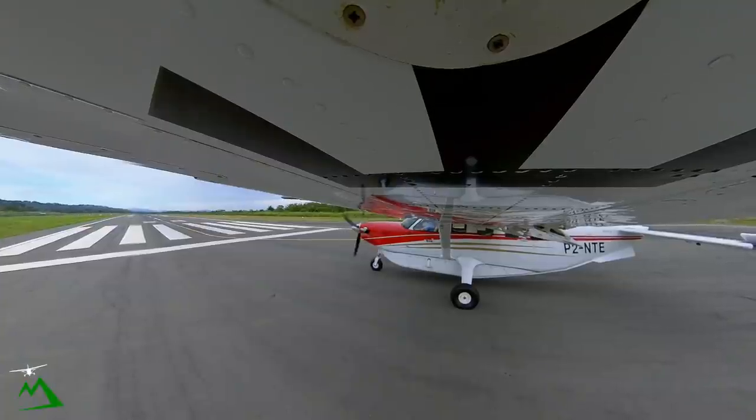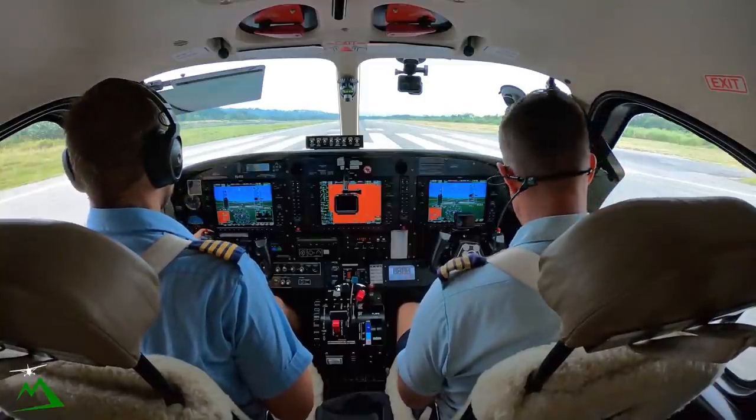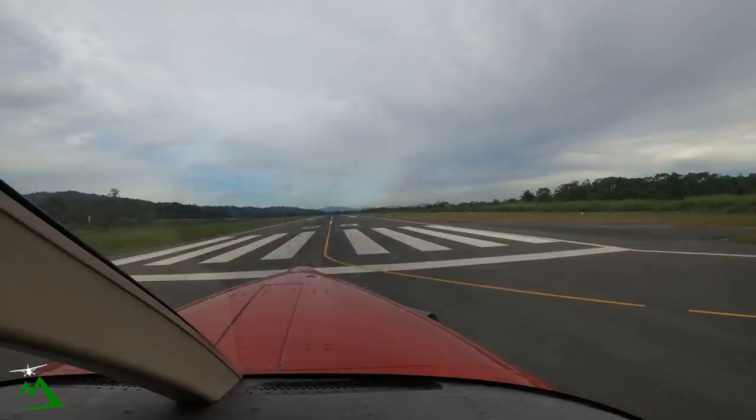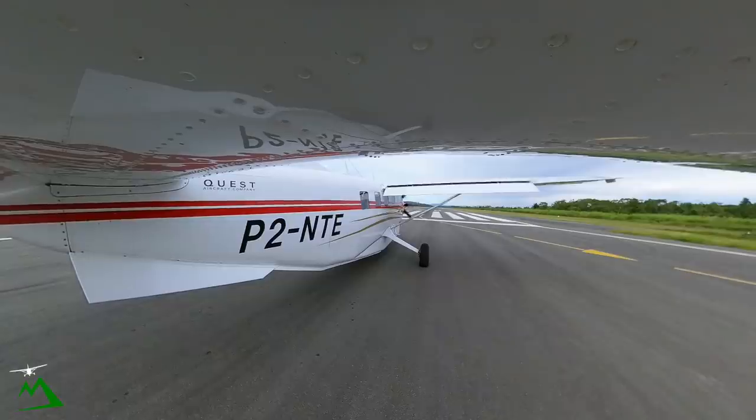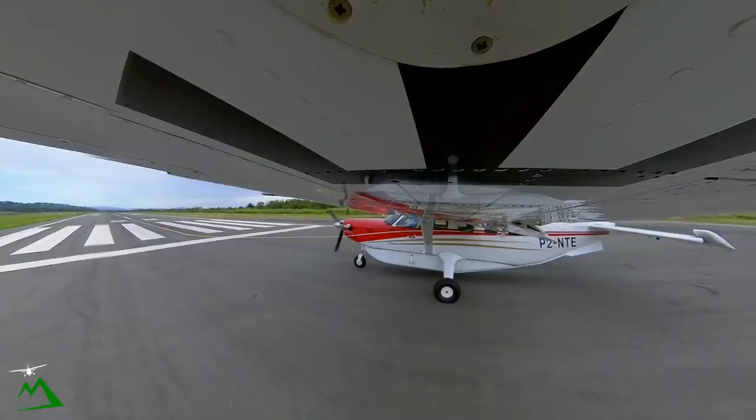All stations, Wewak 126.7, November Tango Echo is on the roll, runway 28. We'll be on track 205 degrees climbing to 12,000. November Tango Echo, Wewak.